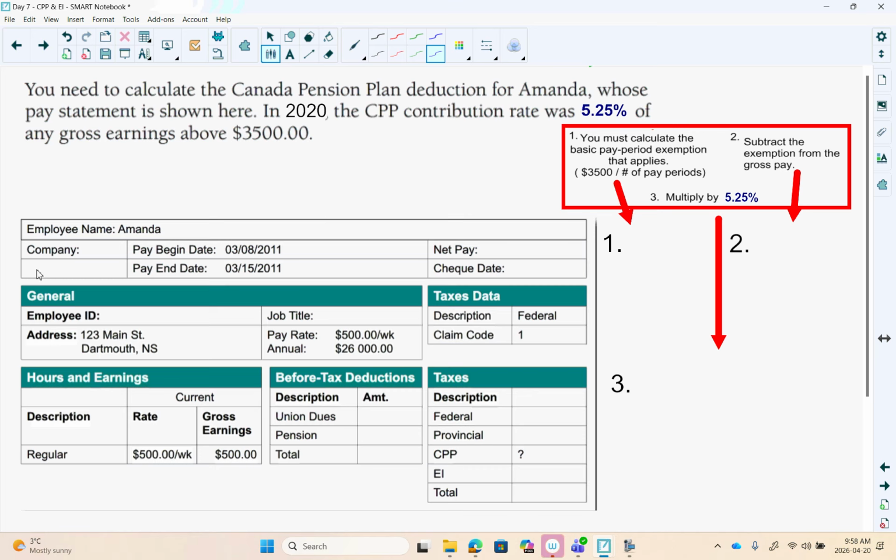So we look at the pay stub. Here's a pay stub for Amanda. Doesn't give a last name. Doesn't tell us where she works. It goes from 0308 2011 to 0315 2011. How often does she get paid? Does she get paid monthly? Does she get paid bi-weekly? Does she get paid weekly? Does she get paid semi-monthly? Weekly. Okay? Nice. And it says that right here as well.